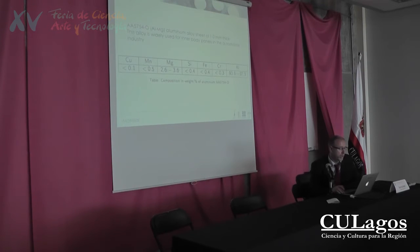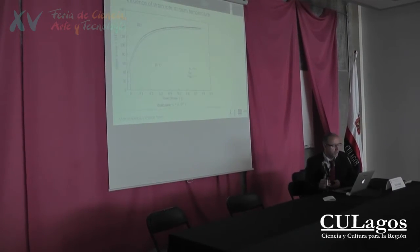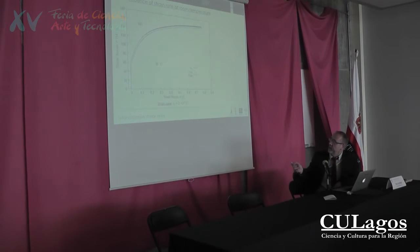So this is the material that we choose. It is a classical material that is used for inner body panel in the automotive industry. The sheet is 1 millimeter thick. And this is what we obtain on a shear test. So this is the curve representing here the stress, the shear stress, as a function of the shear strain.